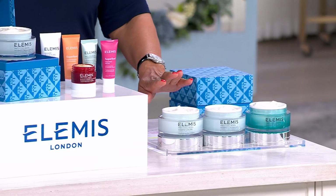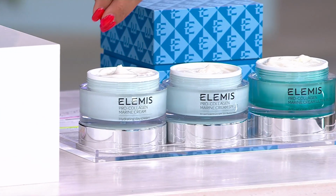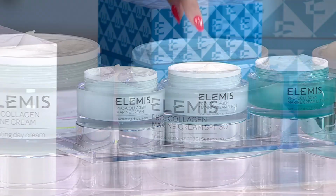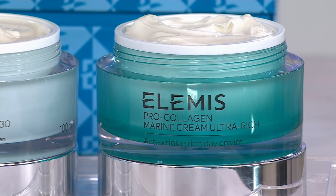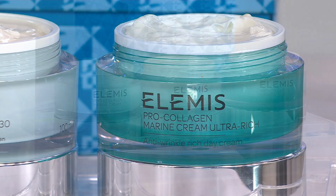We have the original, and that truly is the iconic that started it all. And if you're not sure, you can always start there because it's for all skin types. We have SPF. This is what people often choose this time of year, and I will tell you there's auto delivery, and if you want to start with one formula and change to another, you can do that. But SPF 30 gives you everything you love from the original, and then you get the sun protection as well. And then if you know your skin is in need of extra moisture and hydration, we have the Ultra Rich. And so all you're doing is choosing your formula, and your today's special value of the supersized Pro-Collagen Marine Cream and the Discovery Collection will be on its way to you.